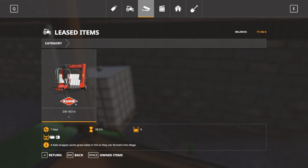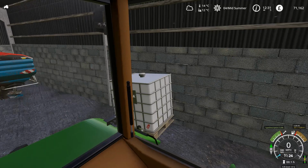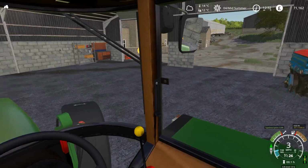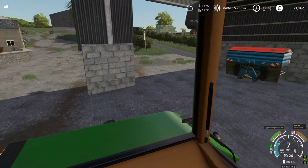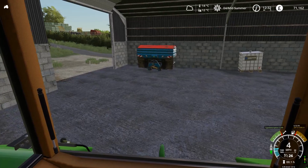We do really need to buy a bale wrapper. That's still costing us money. A bale wrapper's going to be an expense that we're going to have to swallow at some point, but we'll see about that one. For now, though, we're just going to stick with what we know. Get some more fertilizer contracts done, because they are where the money is at.